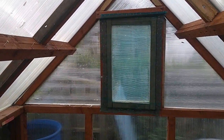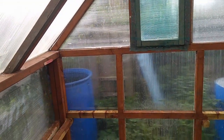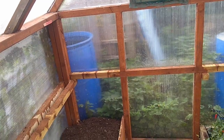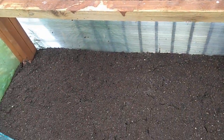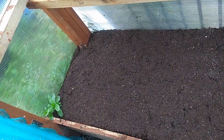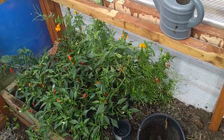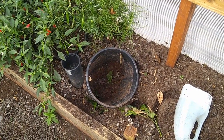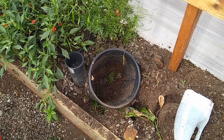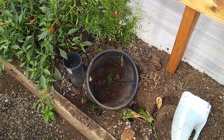Right, so we're up in the timber framed clear twin wall 4mm polycarbonate greenhouse up at the top. I've cleared out that bed. That's completely clear, apart from that weed there, strangely, in readiness for further plantings. I've just got to clear out this side now. Now I've already taken out the Corno de Toro pepper that was in there. I'll show you the peppers I've got from that. They're still green. Didn't get a chance to ripen up fully.